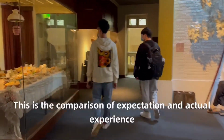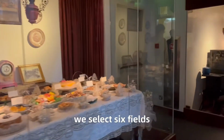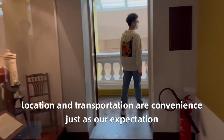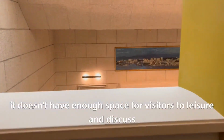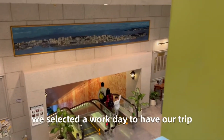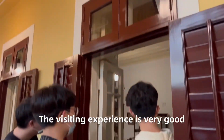This is the comparison of expectation and actual experience. We selected 6 fields. Location and transportation are convenient, just as our expectation, but we think the amount of exhibits is not enough. It doesn't have enough space for visitors to relax and discuss. We selected a work day for our trip, so there were not many people in the museum. The visiting experience is very good.